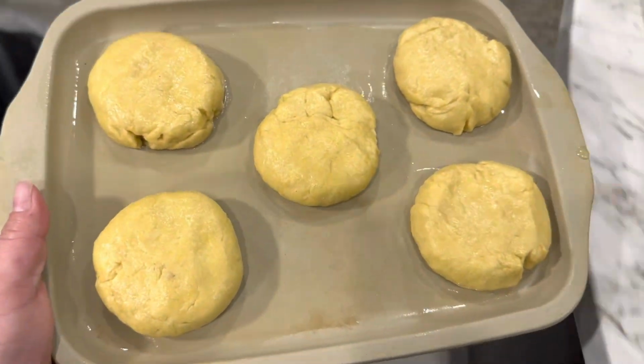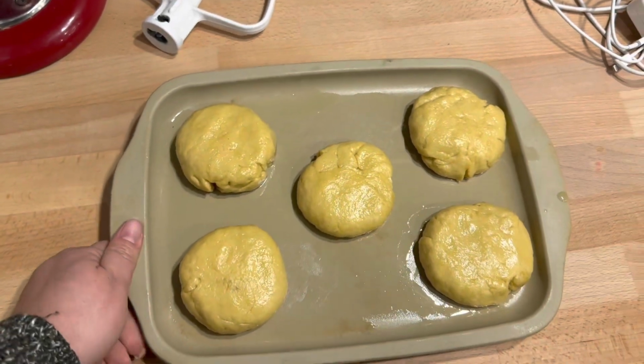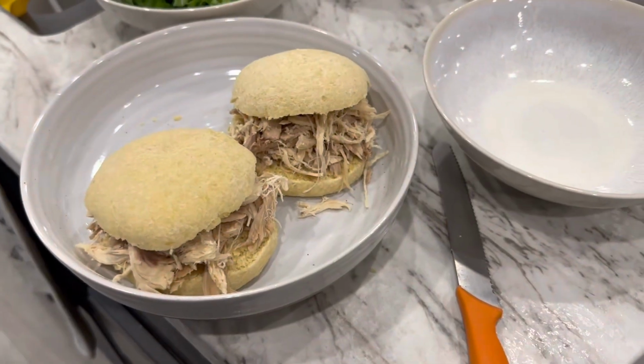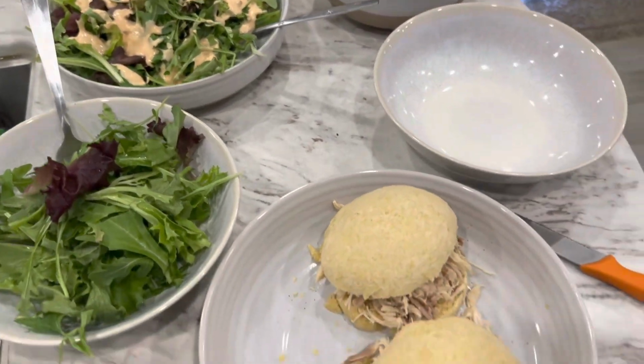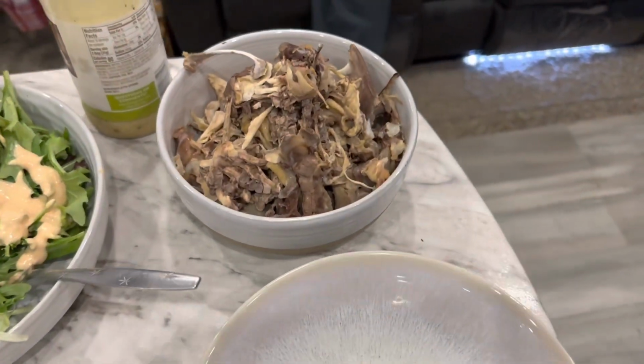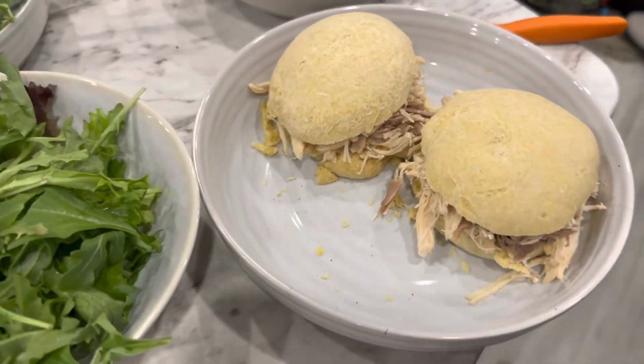Okay, these are the buns before I let them rise. And this is like a quick bun recipe, so it only took about 30 minutes to rise. And then here are our buns with the pulled chicken. We added barbecue sauce, had a salad with it, and those are the leftover bones from the chicken to save for broth.